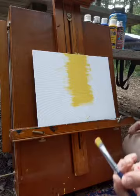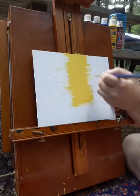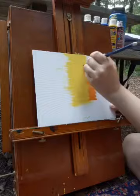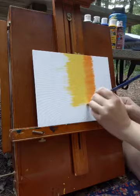And the way I'm going to start putting the orange on here, if you're doing red, you're going to dab it the same way, only very little bit of it. I'm just going to do these dabs like this along down, and then I'm going to smush them in very tightly. So I'm not going into the yellow too much, just to get the paint on the canvas and to cover the canvas in this way.